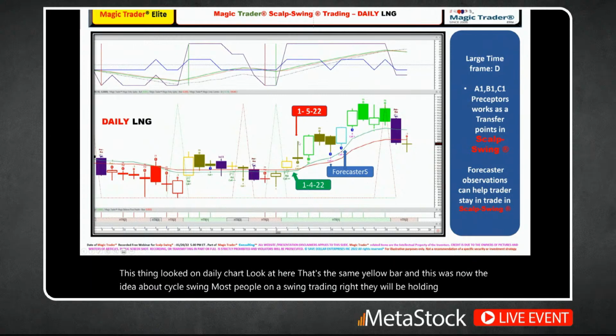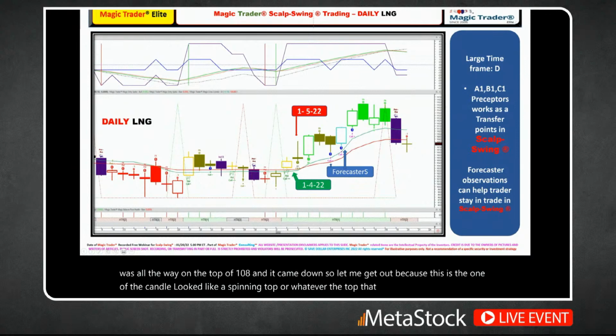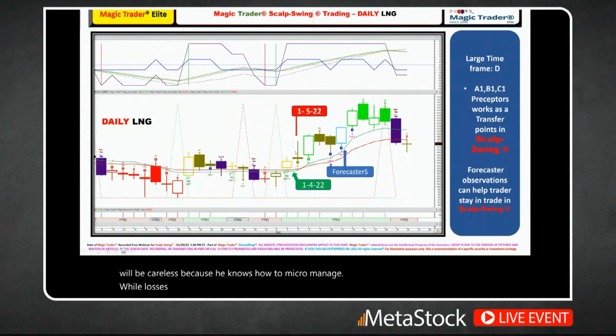Holy shit, I was all the way on the top of 108 and it came down. So let me get out, because this candle looks like a spinning top. That means Peter will be careless, because he knows how to micromanage my losses. I got out a long time ago, before it even came to that point at 4 o'clock. It went all the way down.